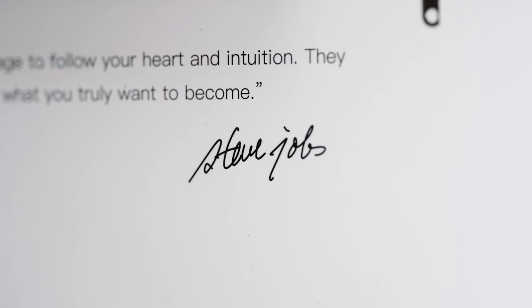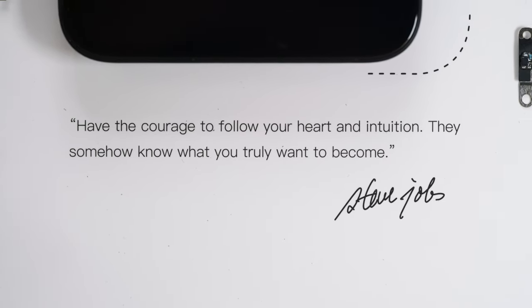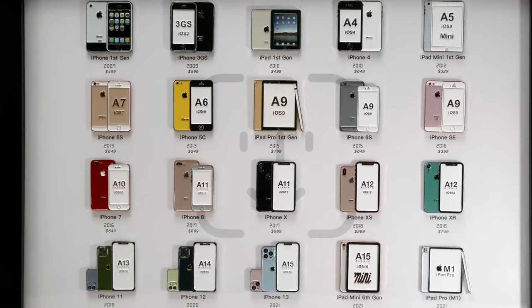Probably my favorite detail on this is the Steve Jobs quote that says, "Have the courage to follow your heart and intuition. They somehow know what you truly want to become." I think this quote is so awesome, and I actually didn't even know it was from Steve Jobs originally. I've heard it before, and it just has a special place in my heart, so really cool how it's on there as well.